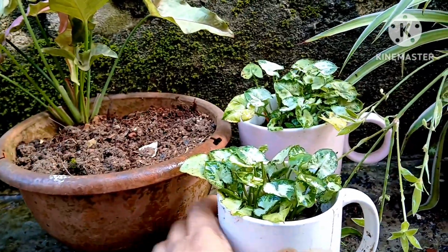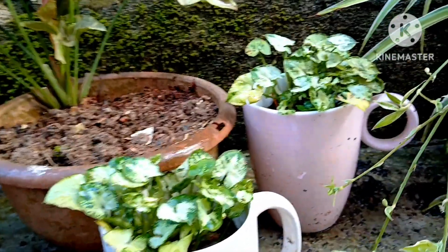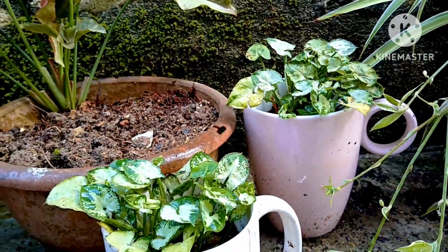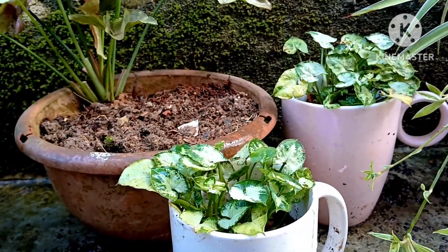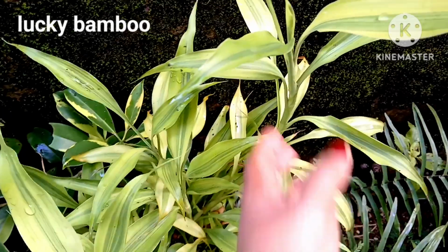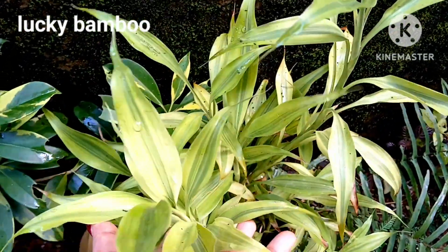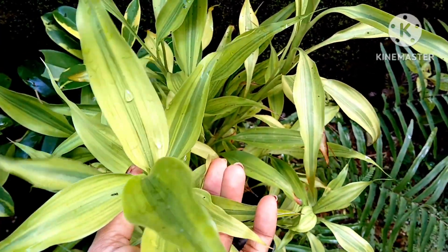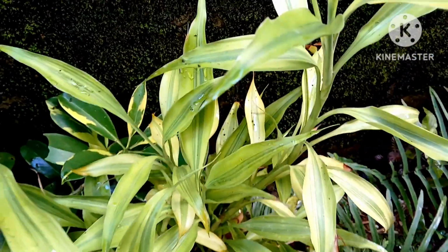Since you are not getting bright sunlight, these plants you can easily keep in a corner in your garden and they will love the partial sunlight or the shady sunlight. Partial sunlight or the medium sunlight if you are getting too much in your garden. If you are a person who's not getting bright sunlight, this is another plant. This is lucky bamboo. Look at the variegated leaves, they are so attractive and elegant.